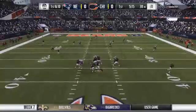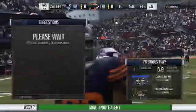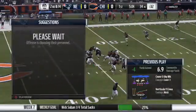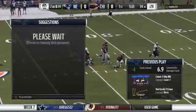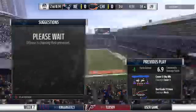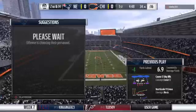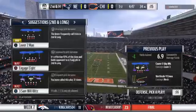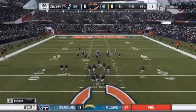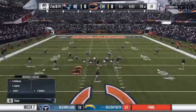On first down, Trubisky. And he's going to be taken down back around the 35-yard line. Dietrich Wise Jr. able to drop him for a loss of 4. So 2nd and long, and got to be careful not to fall out of field goal range.